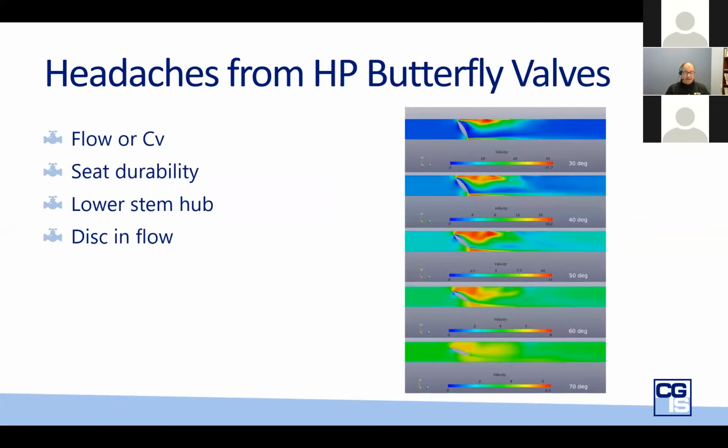So this is a computer model of a butterfly valve disc opening and closing, and we can see what the velocities are as the valve is opening and closing until it's into its full open position. It's causing turbulence and high velocities in certain areas of the valve body itself.